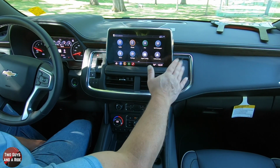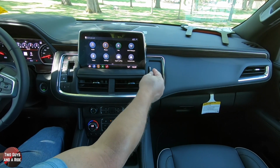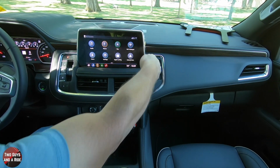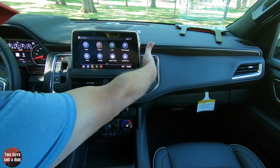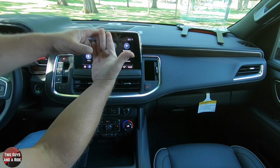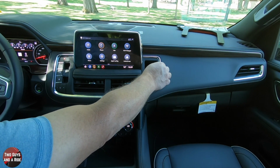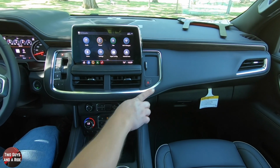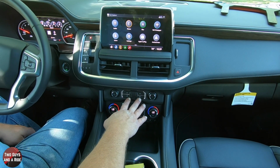Moving over here just to the right of the infotainment screen, we do have a little storage area, and you actually have to pinch this together, and then you can open it, and it's a fairly deep storage area. And then to close it, you have to pinch it again. Your hazard button right here. Down here, you have a few physical controls for your infotainment screen.